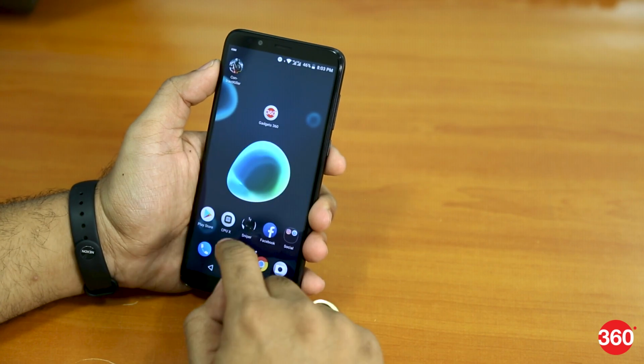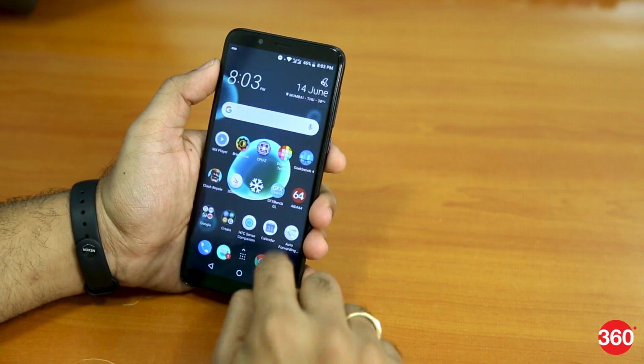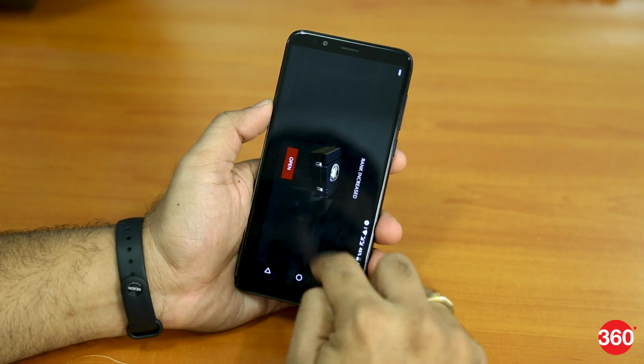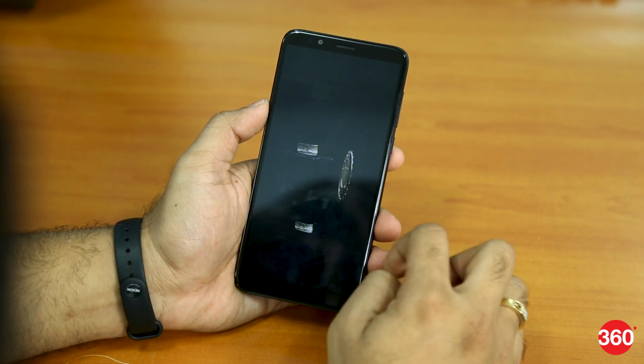But during our test period, it did not offer any meaningful suggestions. The Snapdragon 450 SoC is clocked at 1.8 GHz and performs decently on the Desire 12 Plus. Now small games and apps load quickly, but heavier apps and games see a longer load time. Now if you use the phone for basic calls and WhatsApp, you wouldn't be bothered by the performance. But if you take breaks quite often to game a lot, well, the waiting times can get annoying.